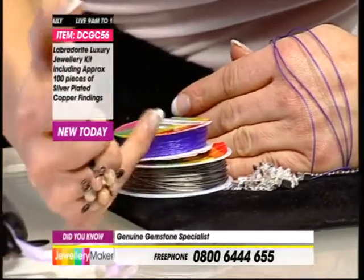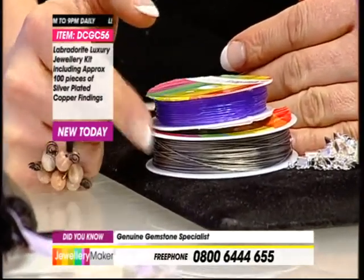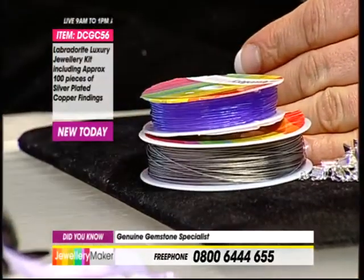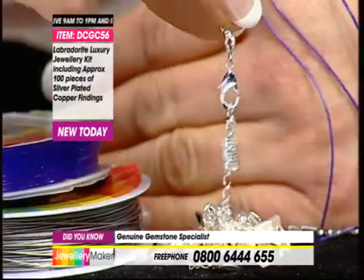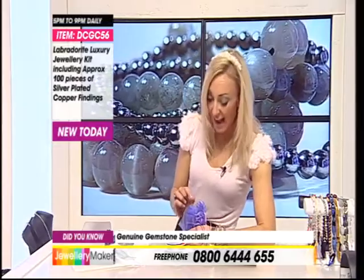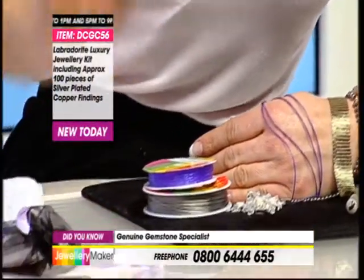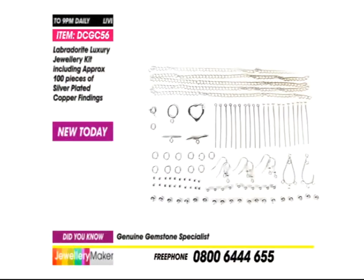You've got your stainless steel and your purple. You've got your purple elastic, your stainless steel beading wire. Now you get extra of the ribbon ends. You've got loads of those. How many in total? Let me have a look. You've got 12 of these. So you've got loads. Now this is a very, very luxurious kit. You've got 10 organza gift bags in purple. And you've got 100 elements of your silver findings.